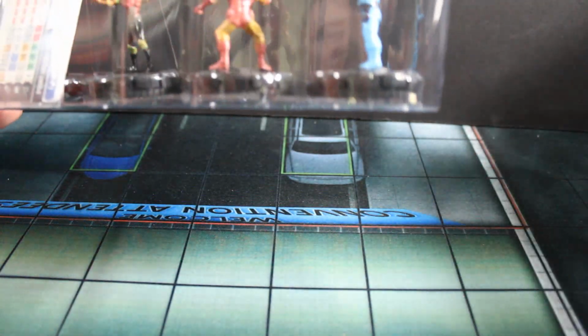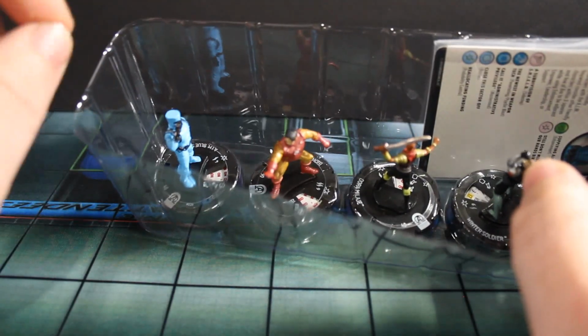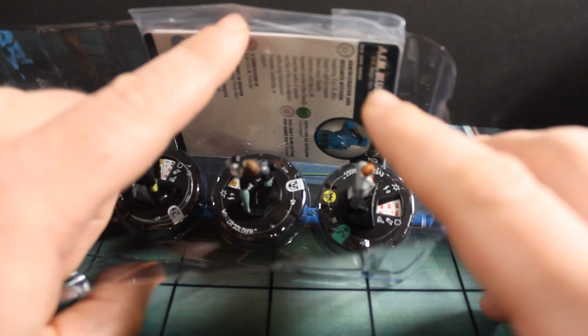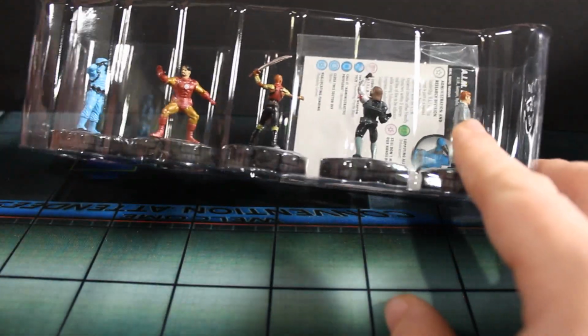Alright, so our rare is an AIM Blue. Haven't gotten any of those guys yet, so definitely needed him. Tony Stark, Dora Milaje, Winter Soldier, and Everett K. Ross. He is really good. He's a really good support piece.